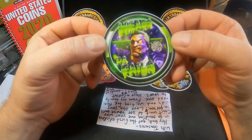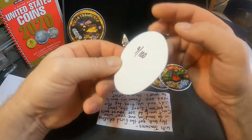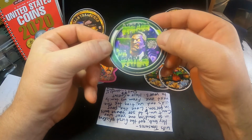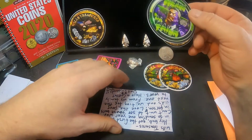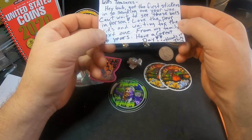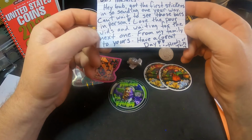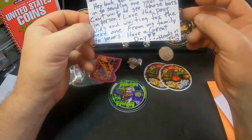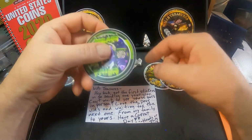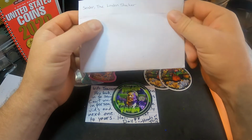And we got one from Heads or Tails Living. This is a sick sticker. Heads or Tails. Very nice. 9 of 100. Sweet sticker, man. Love that Peace Dollar in the back, all chopped up. That's crazy. Will's Treasures, hey bud, got your first stickers in, so sending one your way. Can't wait to see those bars in person. Love the pour vids and waiting for the next one. From the family to yours. Have a great day, Heads or Tails. Thank you, brother. I appreciate it. And I sent him over some of my copper pours, which he really enjoyed. They were for his kids.